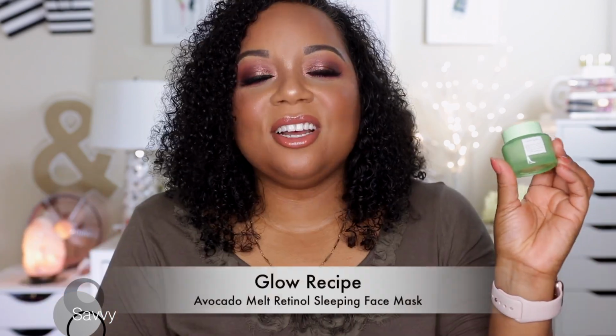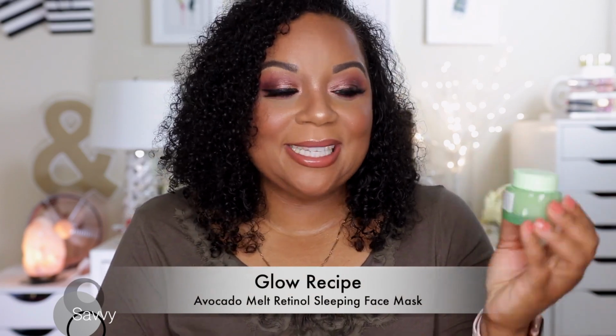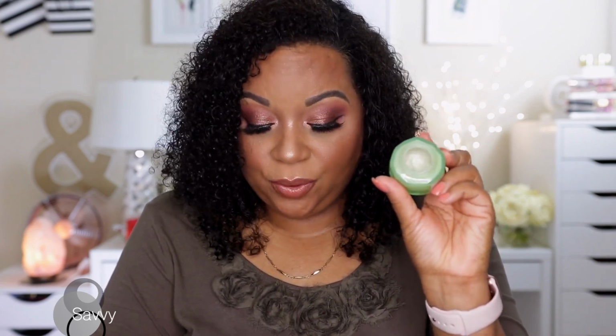Another skincare product that I want to mention is a part of my previous gratis, like one of the last little bit of gratis that I received. This is a Glow Recipe Avocado Melt Retinol Sleeping Face Mask, and this is like a sample size, I guess, that I got in gratis, and this is how much I've used of it, and I've been using it a while now, and I keep forgetting to mention it to you guys, so finally remembering.